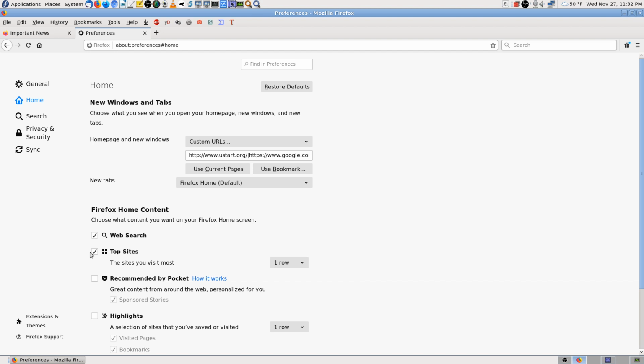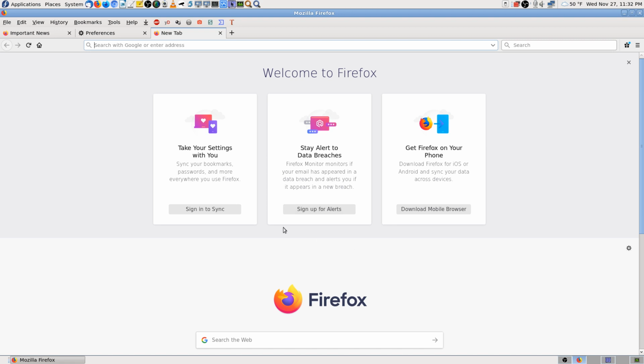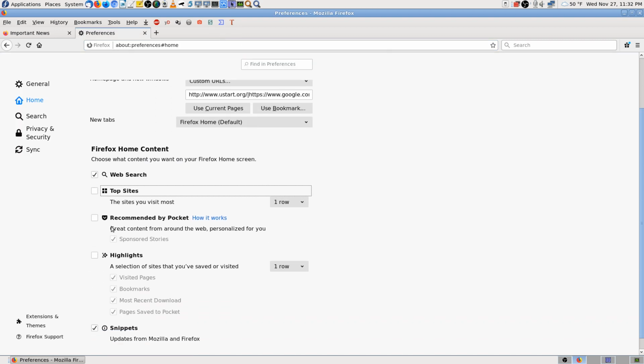All right. I don't want that top sites thing on my new tab page, all this junk. I don't want all that. I don't want any Pocket anything. I don't want highlights. That got set back. Oh, wait, top sites, the ones you visit most. That's the only thing I do want. And the web search in there is okay, except for I don't use it. I just use that right there. That's what I've been doing for so many years.